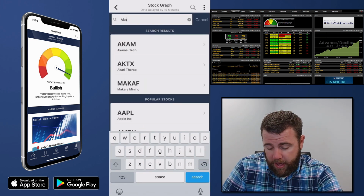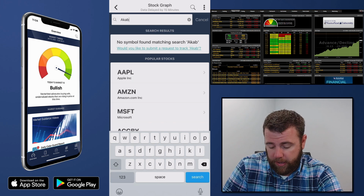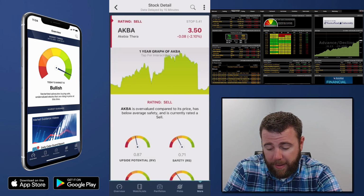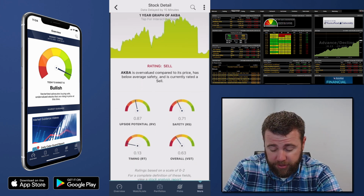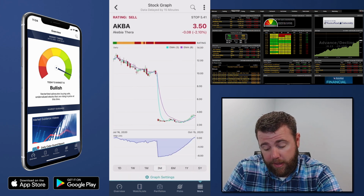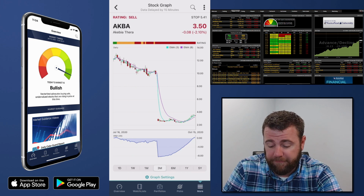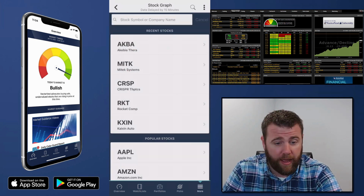All right, AKBA. Okay, there we go. So biotech, very risky, poor long-term potential, a lot of risk associated with it. Timing at 0.13, definitely going to be in the not category. I'll go take a look. It's trying to recover a little bit after the drop from $10 down to almost $2. Definitely going to be a not right now.